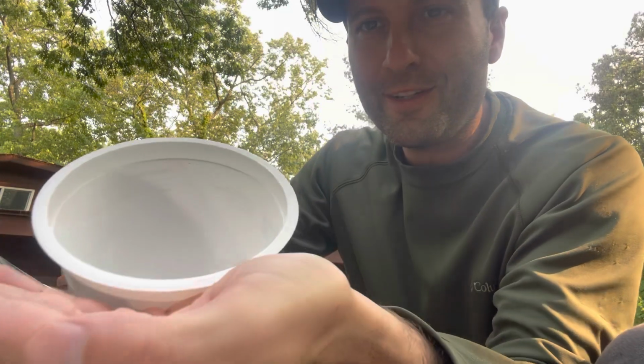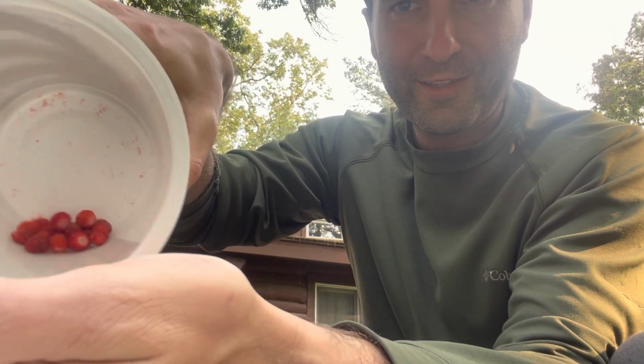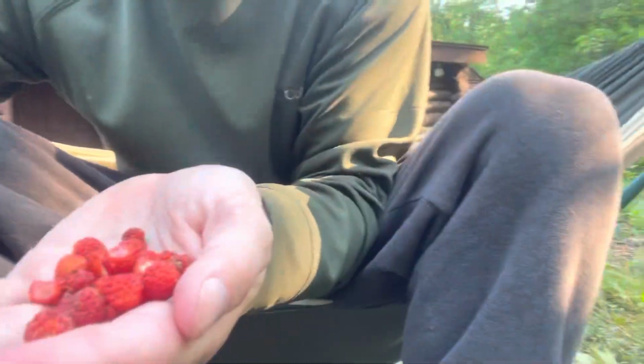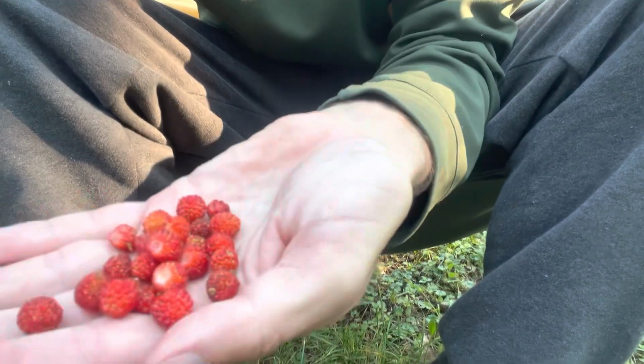All right, guys, so here's the strawberries. So we got about a handful. Look at that. They smell so good. All right, so I'm just gonna eat them all at once. This is actually the most I found. Usually I just pick them as I go and just eat them right away. So I want to make this moment last a little bit. Oh my gosh. There should be a cologne that smells just like that. All right. Oh, I dropped one.